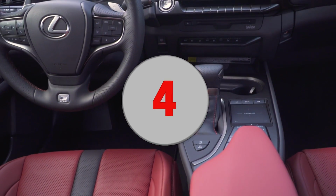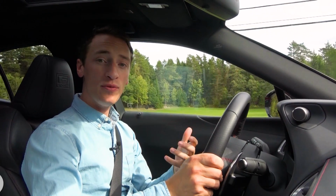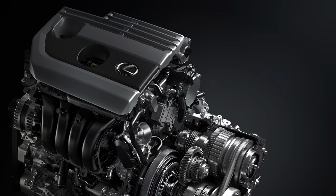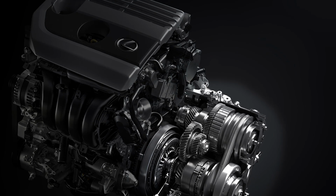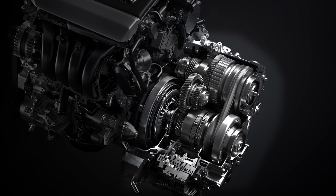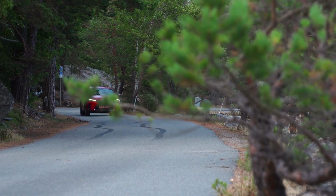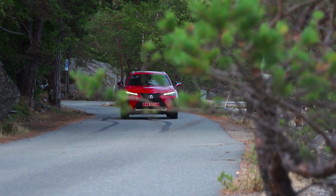Now that engine is paired with a CVT gearbox. That's a continuously variable transmission. What that is, is an automatic gearbox, so it's not a manual, you don't have to change gears yourself, and there's only 2 pedals, and it basically means that it doesn't shift gears like you get on some other automatic gearboxes.